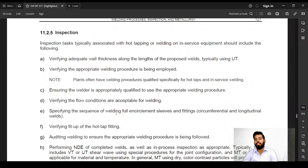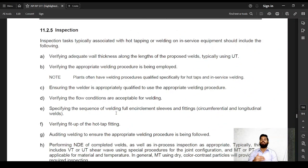So what would be the inspection criteria that an inspector should follow while inspecting hot taps or in-service welding? Inspection tasks typically associated with hot tapping or welding on in-service equipment should include the following. Verify the adequate thickness along the length of the proposed welds, typically UT. Verifying the appropriate welding procedure is being employed. Ensure that the welder is properly qualified to use the appropriate welding procedure. Verifying the flow conditions are acceptable for welding. Specifying the sequencing of welding full encirclement sleeves and fittings.